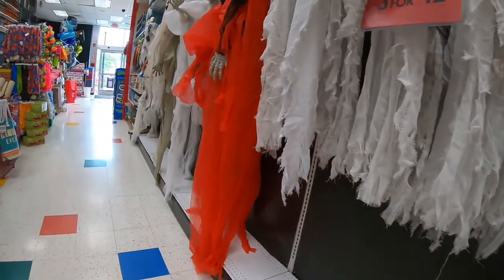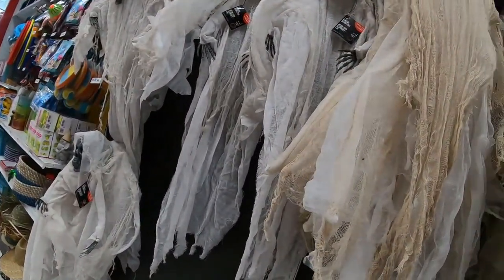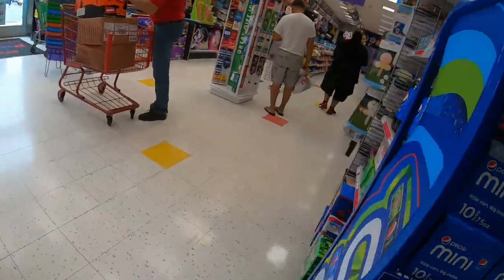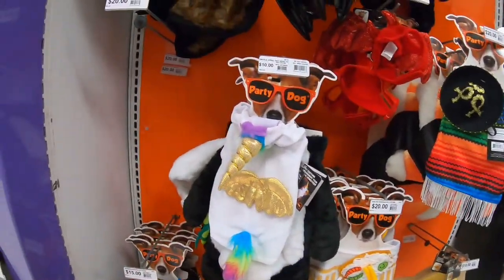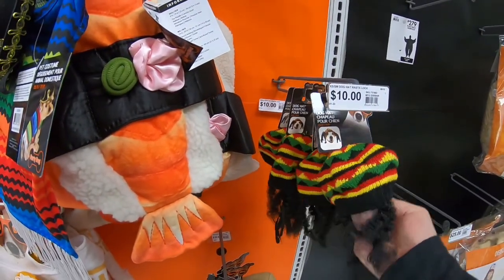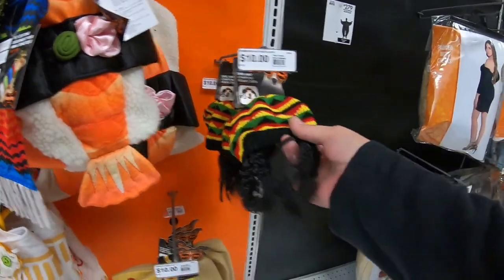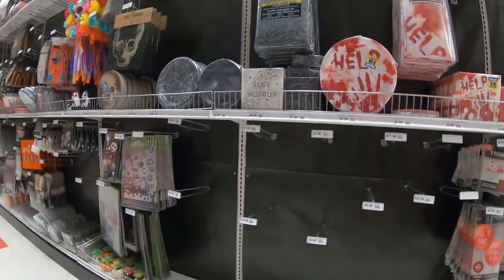Going trick-or-treating. Yeah. Oh, that's weird. That's creepy. And you go right from Halloween to tiki time. Oh, here's the doggy costumes. This would drive them crazy. Yeah. Oh my god. A little Rasta hat and dreadlocks for Fudgy. Yeah. This is the cutest thing. Oh, the girls from The Shining.